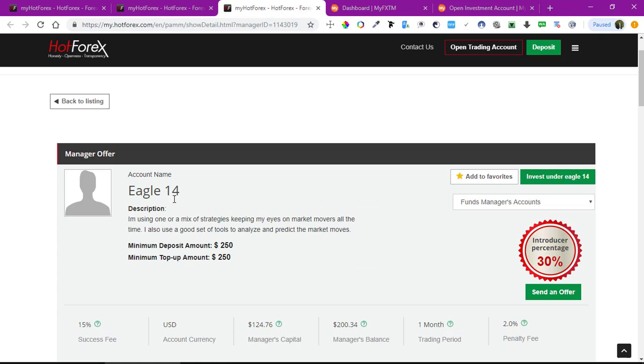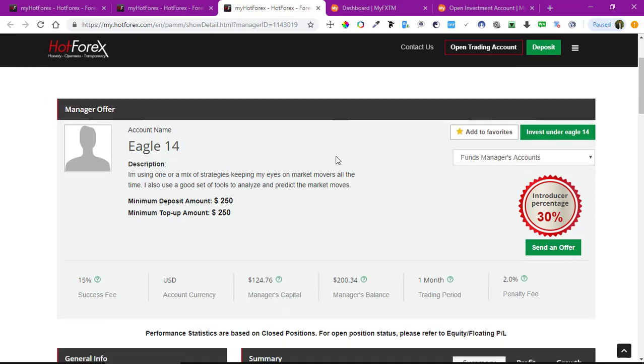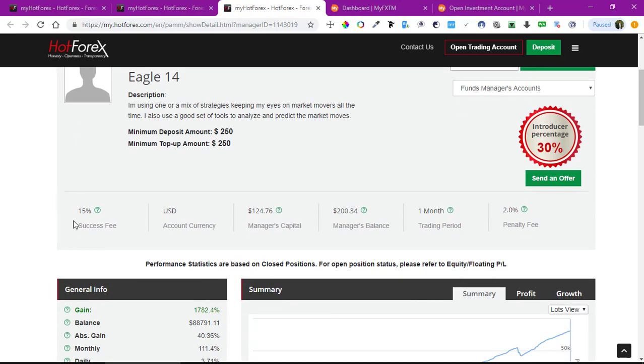That is the manager assigned by the company to trade for investors. Now look at this, the success fee is $15. When you take your mouse to this question mark here, you can read and study all these things, because I'm going to make this quick. I don't want to waste a lot of time here. You have your phone, you have your internet browser, you can go through them and understand it very well.